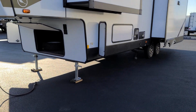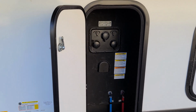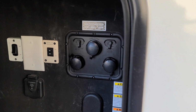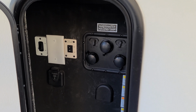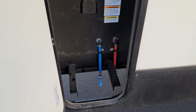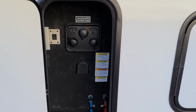Now on the front compartment here, there is kind of a little docking station area here. So you have city water, cable inlets, solar charge controller on the side here for a portable solar panel, docking light button, jack controls, low point hot and cold water drains down here. So a few different things basically right in behind that door.